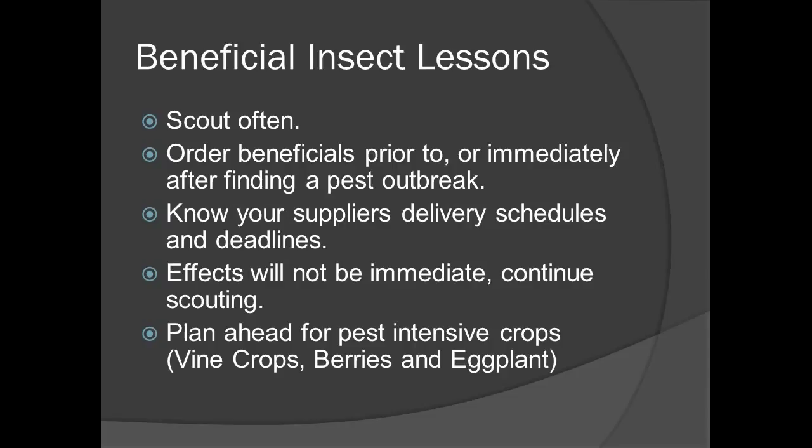Know your supplier's delivery schedule. You're probably not going to call them on a late Friday afternoon and get them delivered that day. It's probably going to be Monday till they get back around to it. And between Friday and Monday, what can an aphid population do? It can just totally explode in there. So you need to make sure you have some good scouting, good communications with your suppliers well in advance, and then get those ordered as soon as you need them.